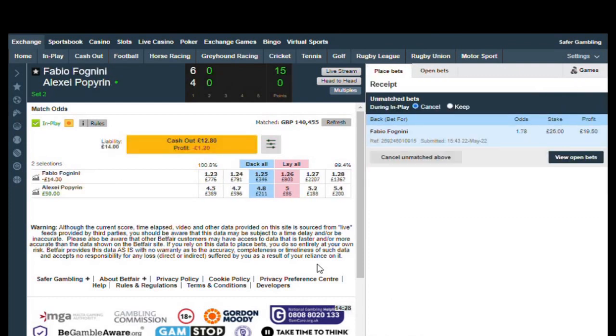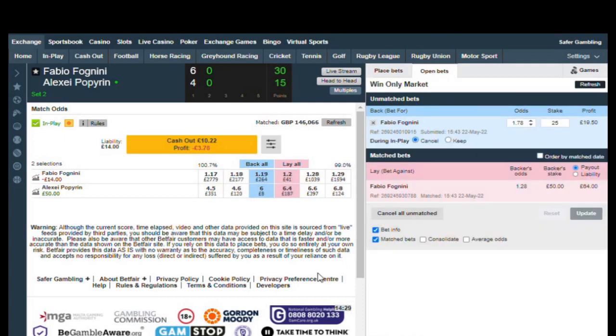Moving on very swiftly, the next one we have here is for Fognini and Popyrin, and I've gone in with the same approach here of laying at the end of the first set, and as you can see the odds are a little bit higher, 1.28, so I've only gone in with a half stake, if you will. I've only laid for £50 as opposed to 100.